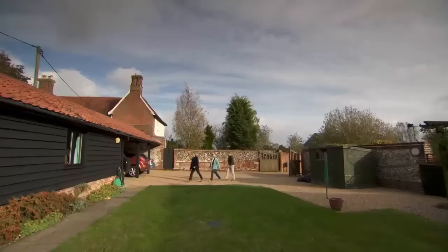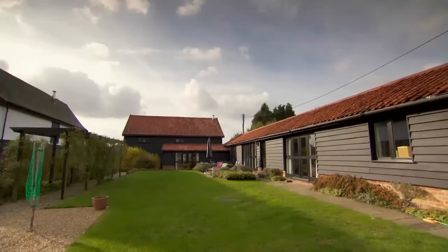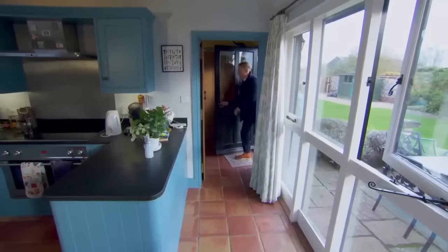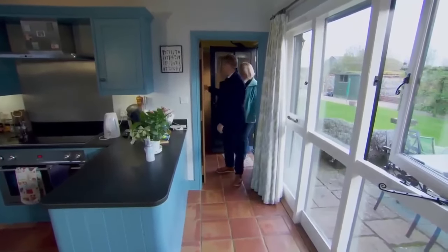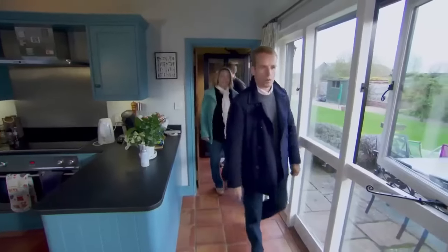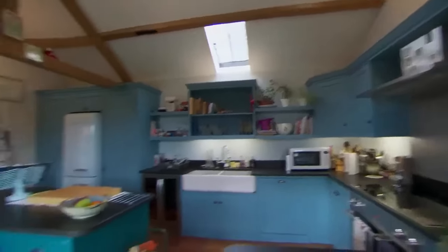Stylishly converted 12 years ago, this Grade 2 listed barn has foundations which date back to 1753 and sits within a development of 8 dwellings. Righto, first off, I want to point out you've got the utility room just there. Brilliant. Big tick for you, isn't it? Yes. Laura. Now, kitchen.